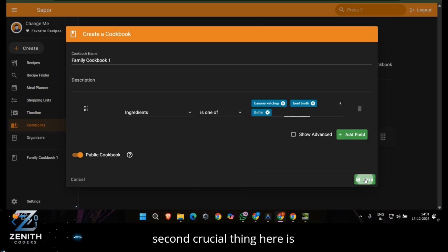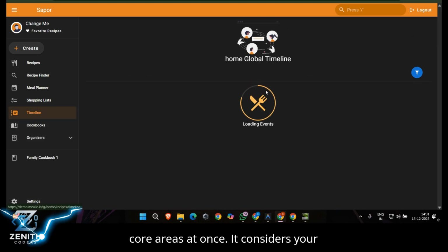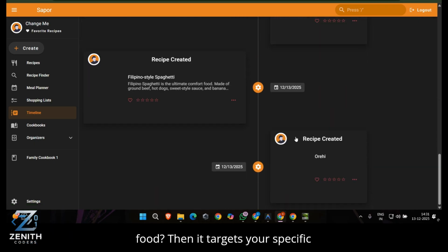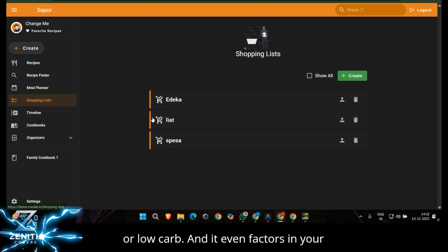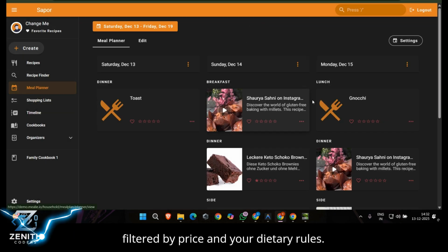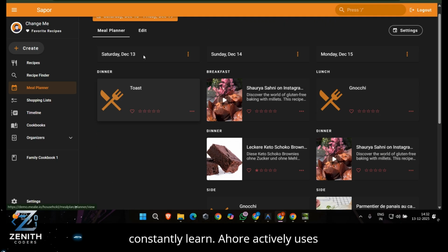The second crucial thing here is personalization, and it happens across three core areas at once. It considers your taste and mood, like are you feeling adventurous or do you just want comfort food? Then it targets your specific health goals, whether that's high protein or low carb. And it even factors in your budget and location, surfacing nearby restaurants using real-time info, all filtered by price and your dietary rules.